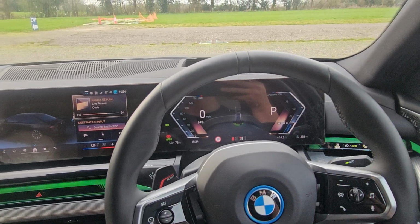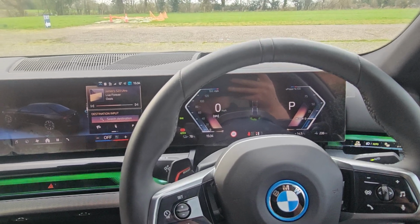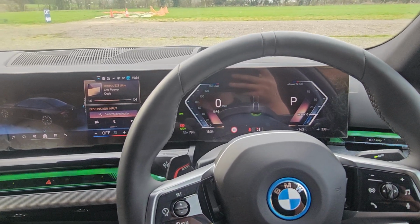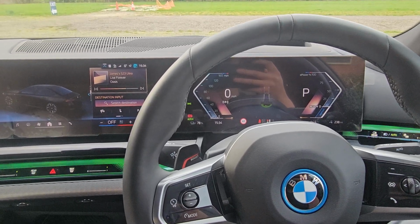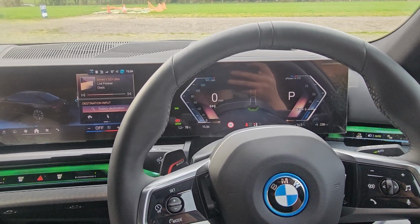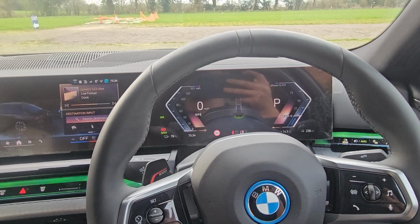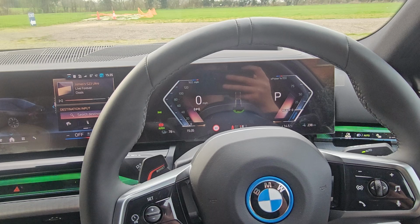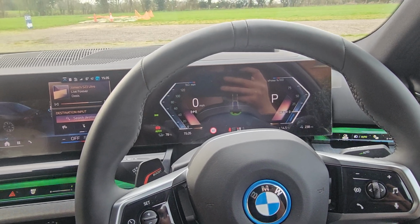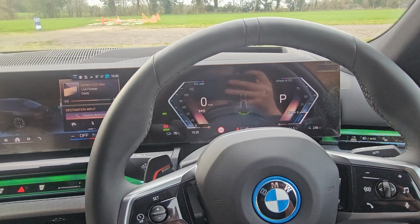Okay guys, for this demonstration I'm going to show you a little feature which I quite like. Basically, I mean it is just a gimmick really. When you set off and you have the parking system active, the car will learn the route you took to come out of a space, and then when you come to a stop, there'll be an option where you press a button and the car will reverse following that exact route back into that space. It's really, as I said, only a gimmick.